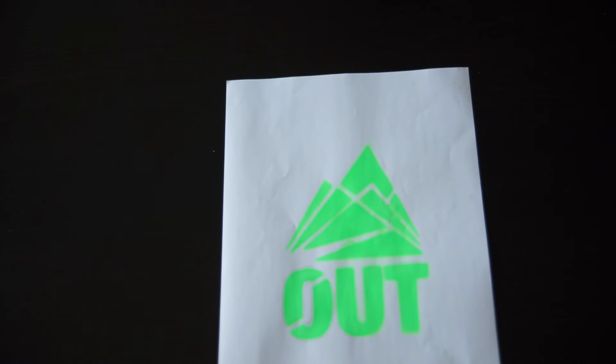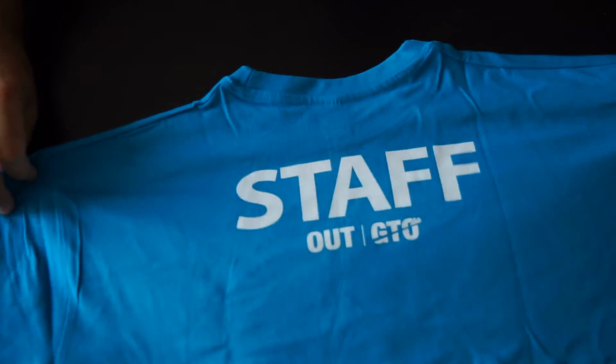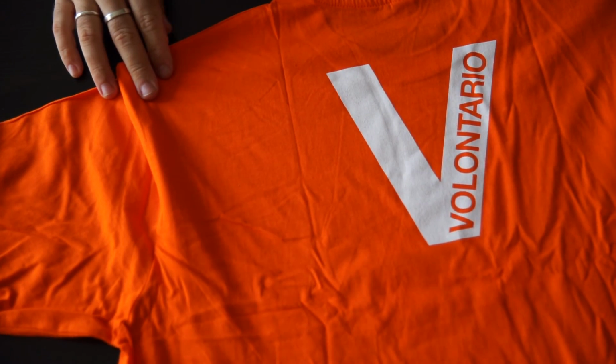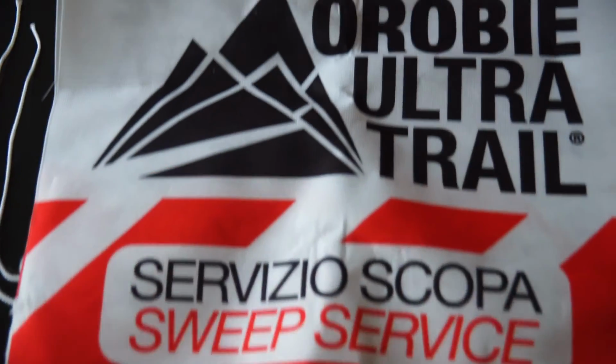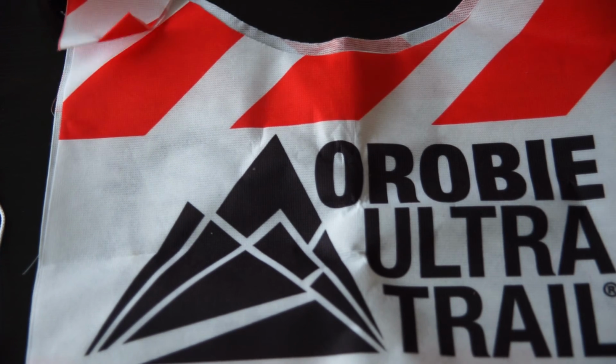Identifiable figures on the course. Race direction and refreshment point managers, blue t-shirt. Volunteers, orange t-shirt. Rescue, reflecting doctor bib. Street volunteers, yellow or orange reflecting bib. SAG or broom service, broom bib. Mountain guide uniform.